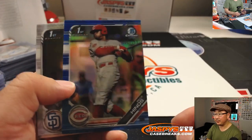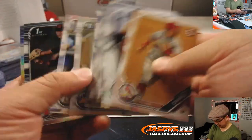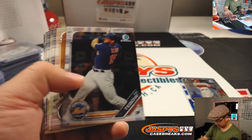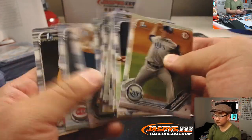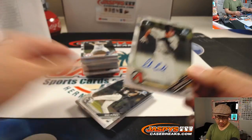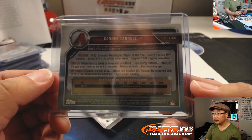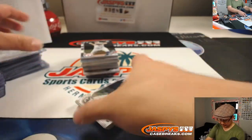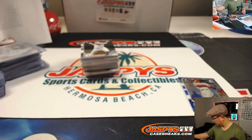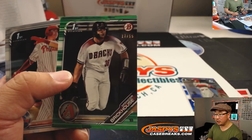There's Reese Hines to 150, 51 out of 150, blue chrome on that. Drew Waters. And we've got Corbin Carroll. Patrick with the Diamondbacks. Corbin Carroll. Mid first round pick. Seventeen out of 99, Spencer Brickhouse, green paper.